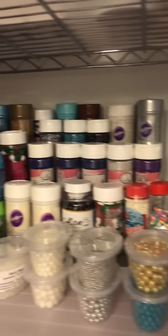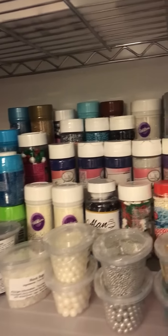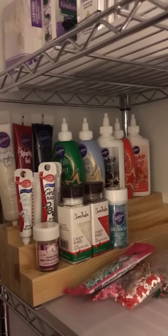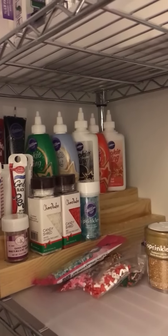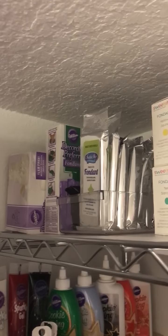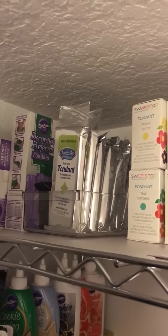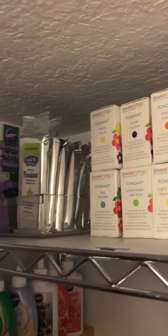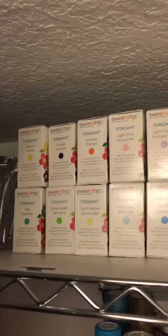let's see. And then up here I have all my sparkles and little dragées. And then all my old Wilton cookie icing and stuff that's to play with the kids kind of thing. I don't use it really anymore. And then same with the Wilton fondant. That's just stuff to play with. I've got a little bit of Satin Ice, little travel, I guess, I can't think of the word right now, but sample, that's the word. And then again, like the Sweet Shop fondant, that's just really just to play around with.